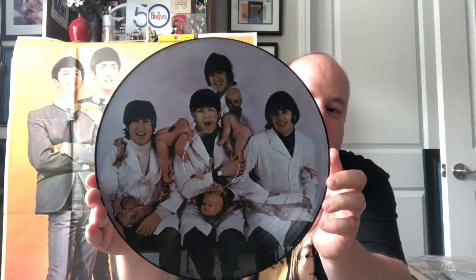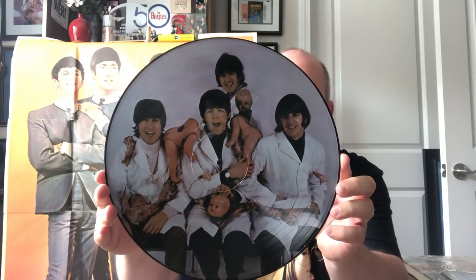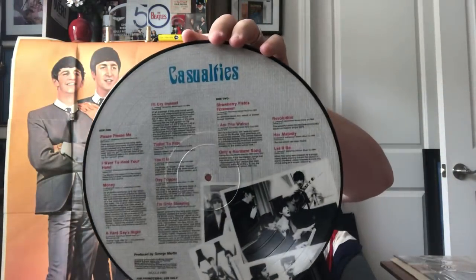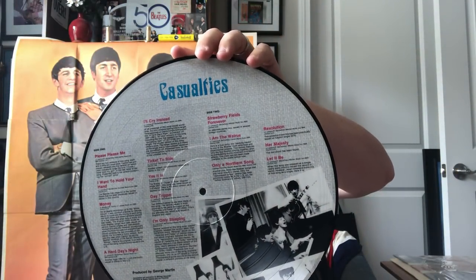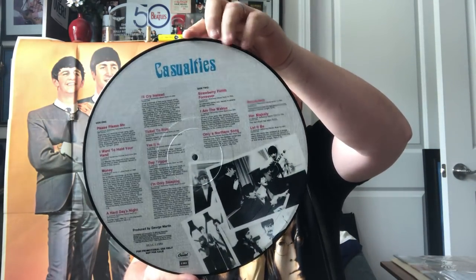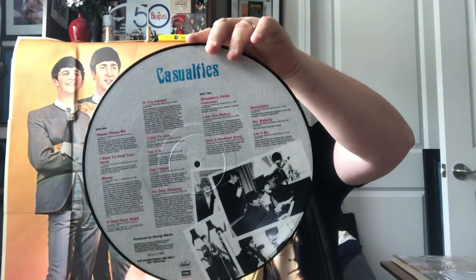Next up is quite a rare picture disc. And it is the picture of the controversial Butcher cover album. But this was taken from the Beatles album Casualties, which is kind of, well, not Casualties. Rarities, the bootleg version. See, I'm back in bootleg terms thinking. So when they released this album Rarities, this is the Capitol Rarities. So this is the picture disc of it.